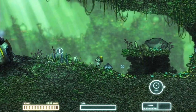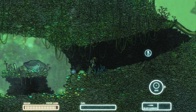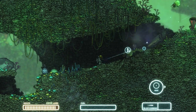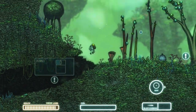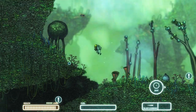Alright, so we got a 2D style. This game reminds me of so many games, I cannot think of any of them. Fire. Okay, so we got a gun. It's kind of like Terraria, kind of like Starbound that's coming out, kind of like Richard. Which are all very great games. Well, I don't know about Starbound yet because it hasn't come out yet. But I really love... Oh my God, these graphics are gorgeous.